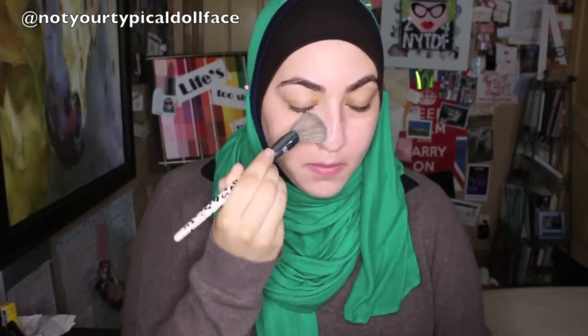I will say that on the spot, on my cheeks where I've got some more blemishes, I did end up going in with a little bit of concealer on top of it, and I have to say the concealer layered beautifully. It really gave a nice, soft finish. I actually would say that the longer I wore it, the more I loved it, because it kept its really soft, beautiful look all day long.